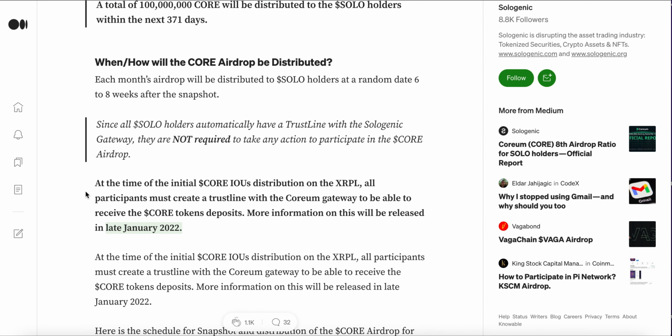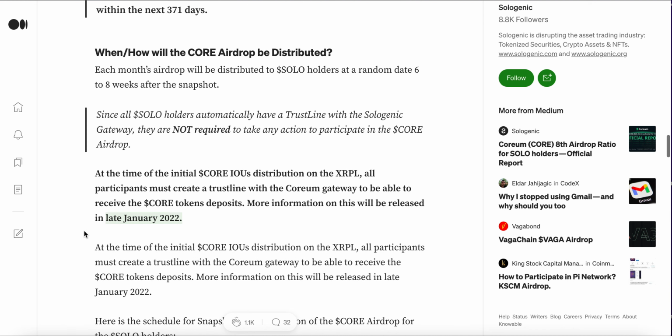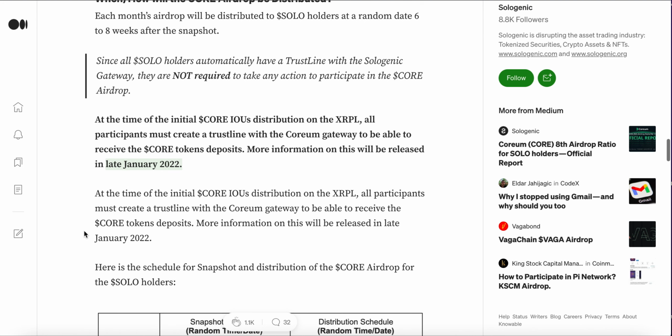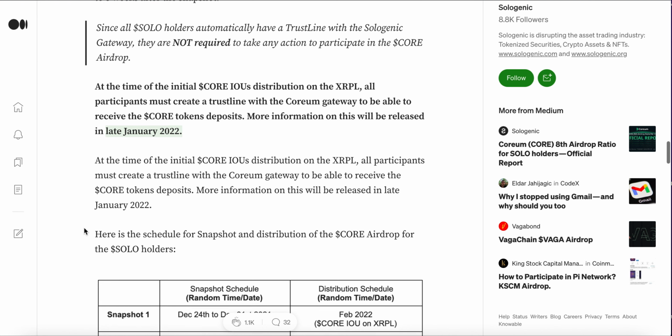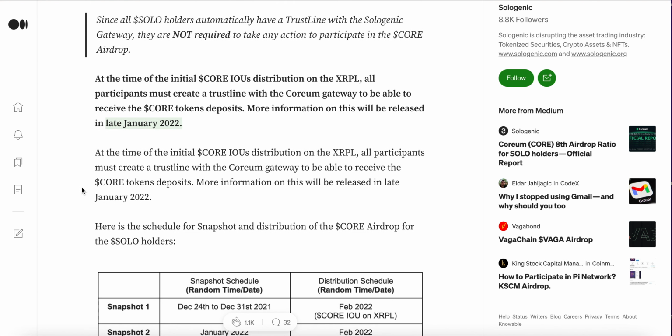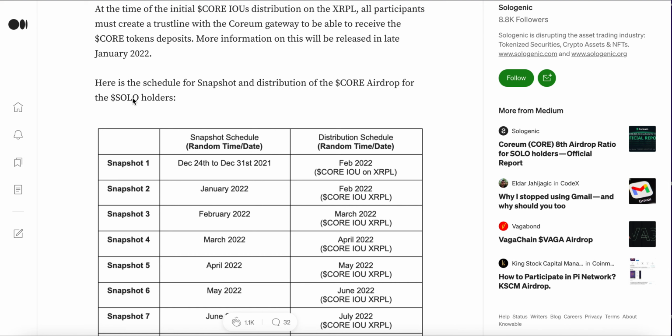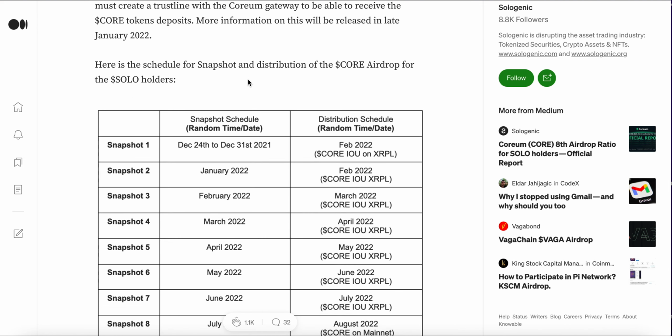At the time of the initial Core IOU distribution on the XRPL, all participants must create a trust line with the Coreum gateway to be able to receive Core token deposits. More information on this will be released in late January 2022. Yeah, we read that. And so guys, here's the schedule for the Solo snapshot to get the Core airdrop.